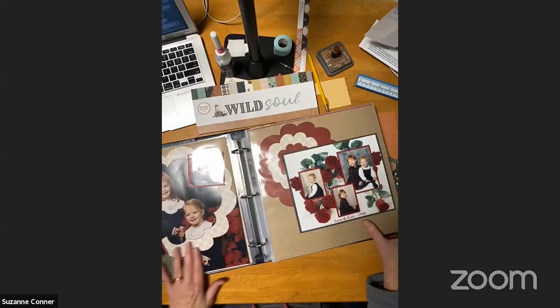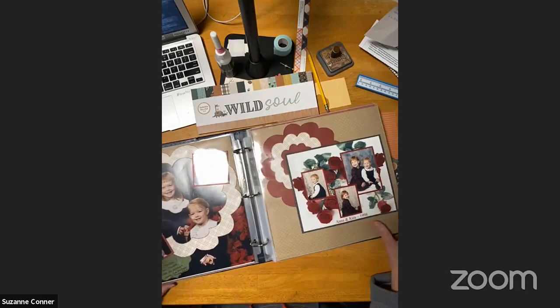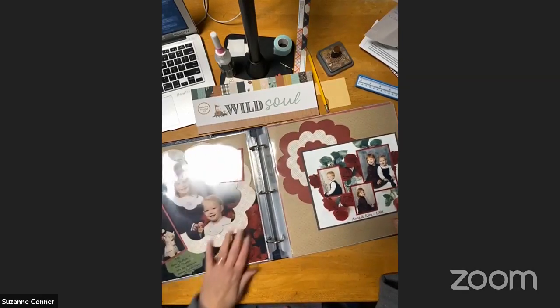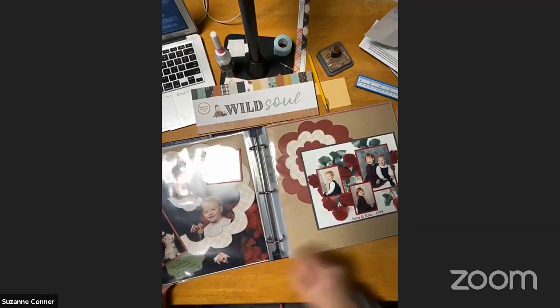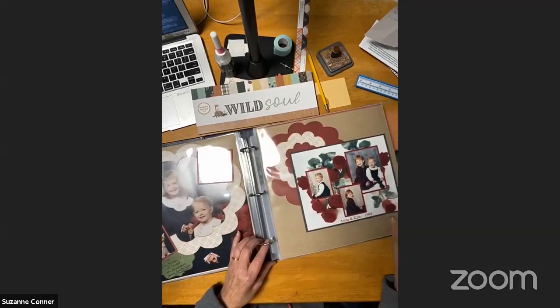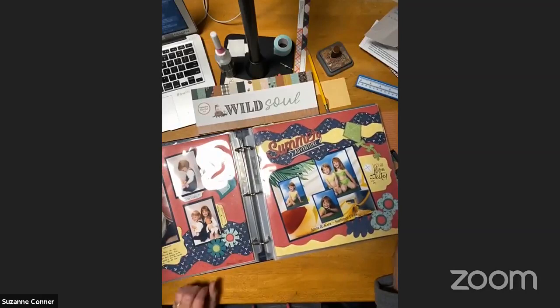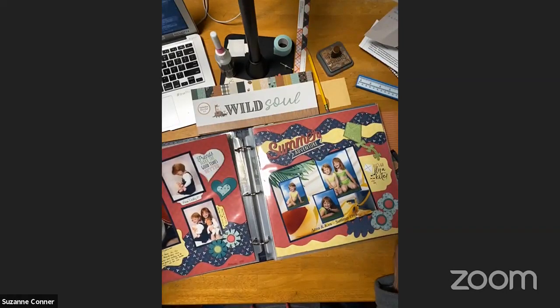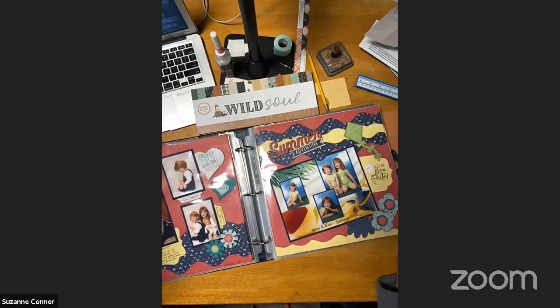This is one of my favorites. I love when this first came out and I used it and put the girls around it. Tuck a bracket in. I left the picture whole, except for where I cut it out. A fun in the sun one. Can't turn the overhead light out. Sorry, I won't be able to see it all. A lot of flowers and kites and adventure.